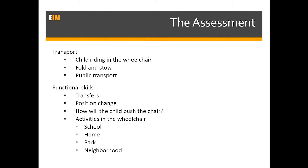If the child is pushing the chair, have we thought about the efficiency, the effectiveness, the long-term sustainability of that push, the stability? Are they able to go all the different places that they need to go, that they potentially should be going? If a caregiver is pushing, is that safe, efficient, effective for them? Again, think about all the activities that will happen in this wheelchair and the locations that they'll happen. Have we maximized, or are we maximizing this mobility base's success in all these different activities and all these different areas?